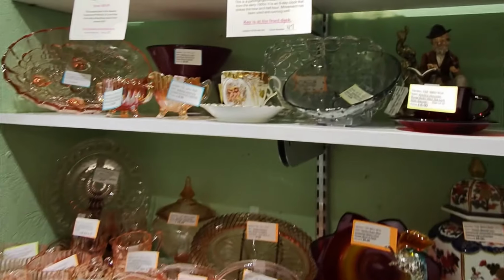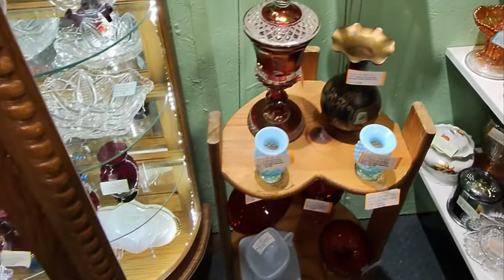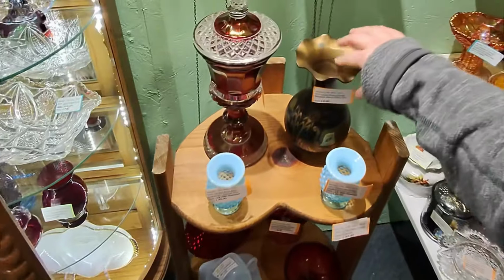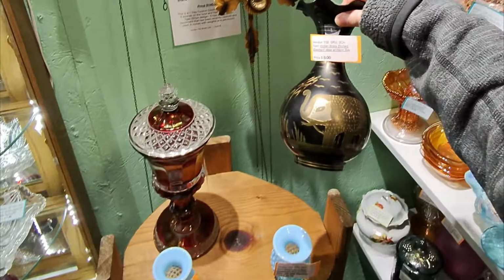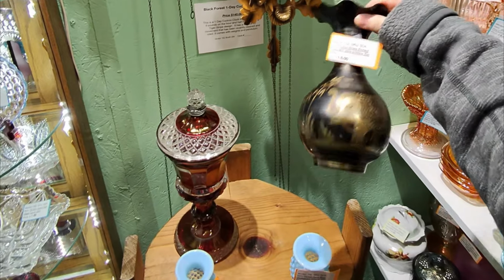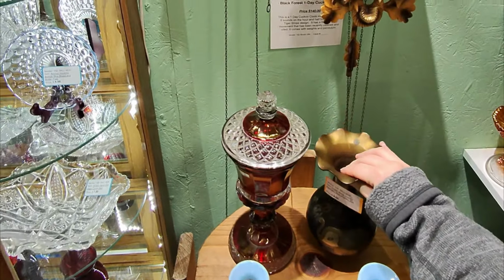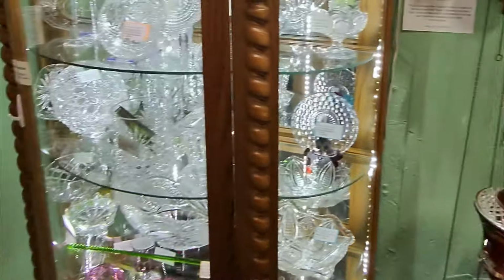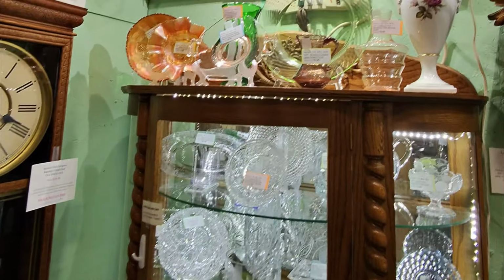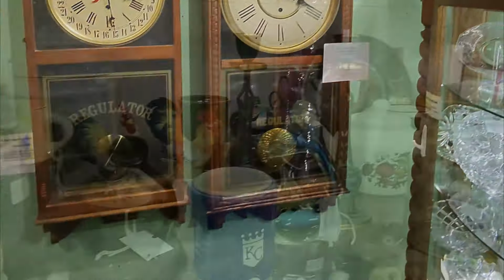All right, let's look up here, some dishes, pink depression glass. There's some beautiful vases over here. This one really caught my attention. It's actually etched brass, and it had an elephant on it. And again, I think it was only like $8 or $9, so not a bad price at all. And then a really large candy dish right next to it. And there's some clear glass in here and some carnival marigold and clocks.